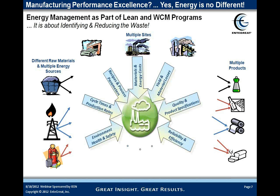It is really about identifying the waste and reducing it, whether that is a material, a form of energy, etc. So how is that different when we apply it to line efficiencies and material waste? How is that different from energy itself? The answer is that it's not really different. Energy just seems different because, one, it's typically viewed separately from production operations and out of the production context. It's one of those things that's, in a lot of places, limited to inside the walls of the powerhouse.